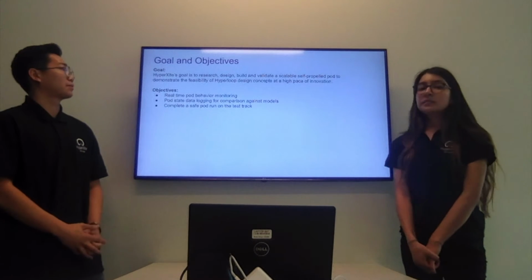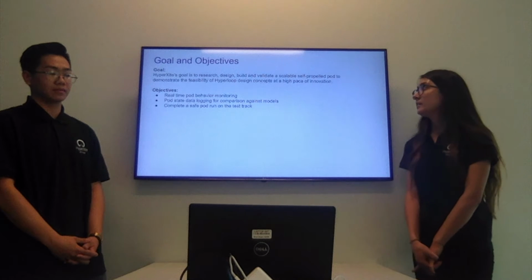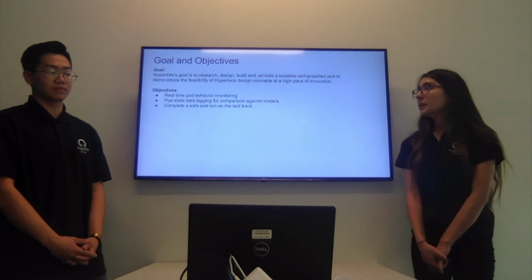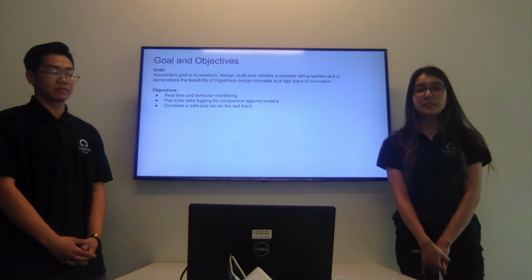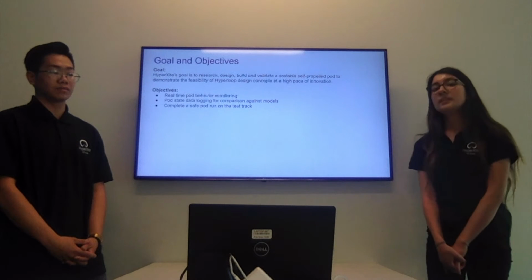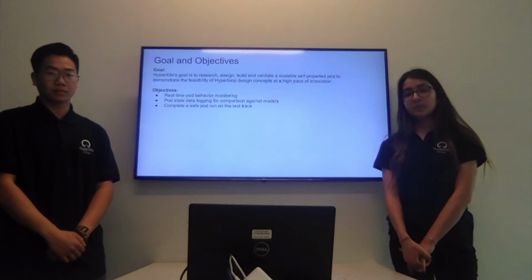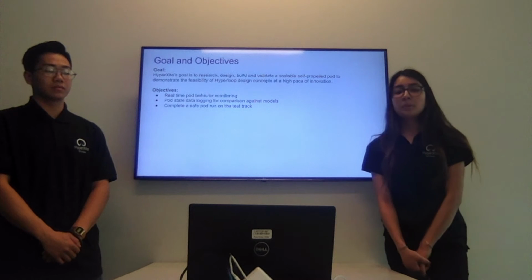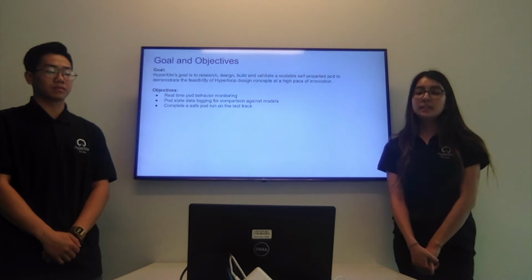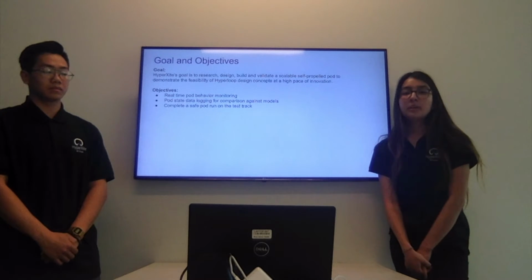So our goal and objectives for this year is to research, design, build, and validate a scalable self-propelled pod to demonstrate the feasibility of Hyperloop design concepts at a high pace of innovation. This year we won't be attending competition, but we'll be building our own pod independent of the SpaceX competition. And our objectives for this pod is to have real-time pod behavior monitoring, pod state data logging into comparison against models, and complete a safe pod run at the test track.